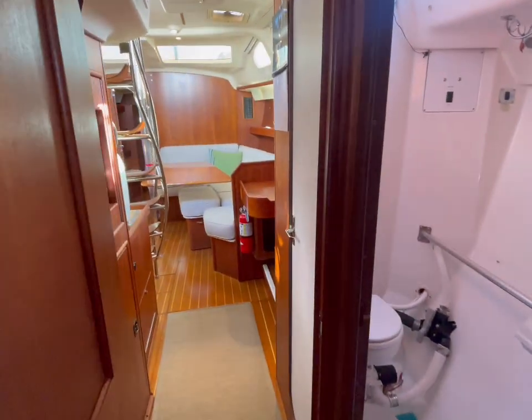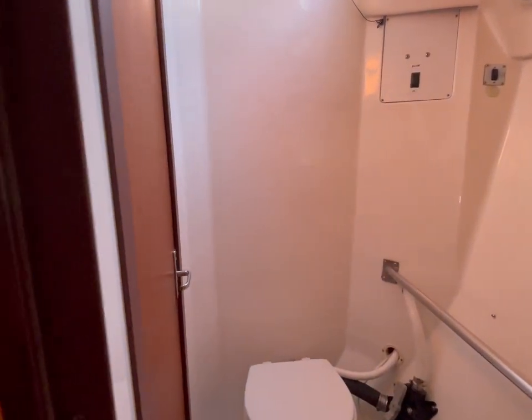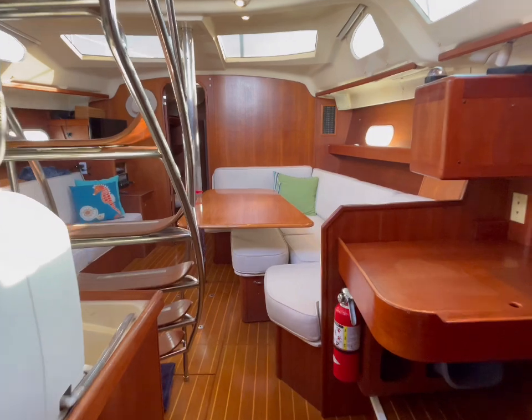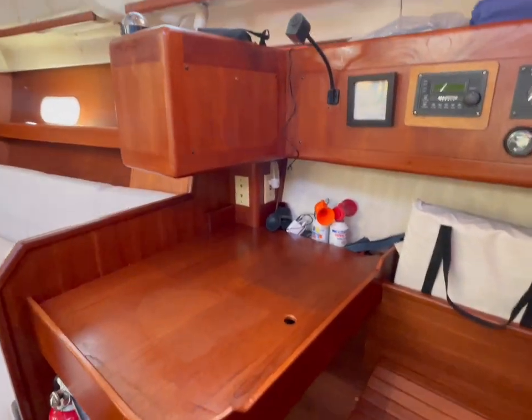Moving forward, you can see the head here on the starboard side, which is for the aft cabin as well as a day head. Again, the breaker panel on the port side. And we're entering back into the main salon with the navigation center on the starboard here.